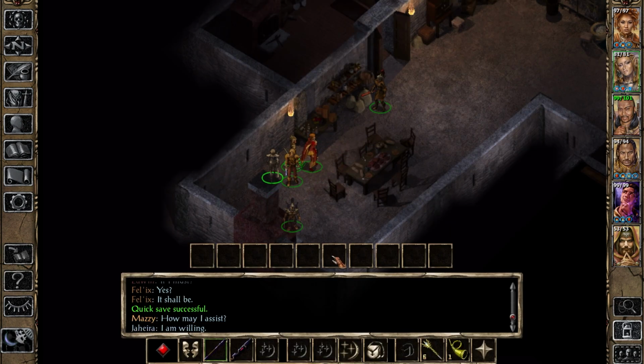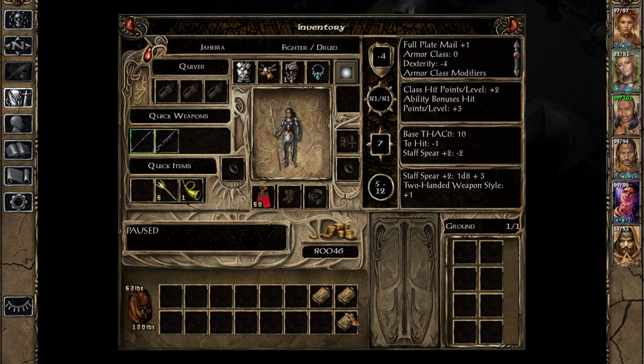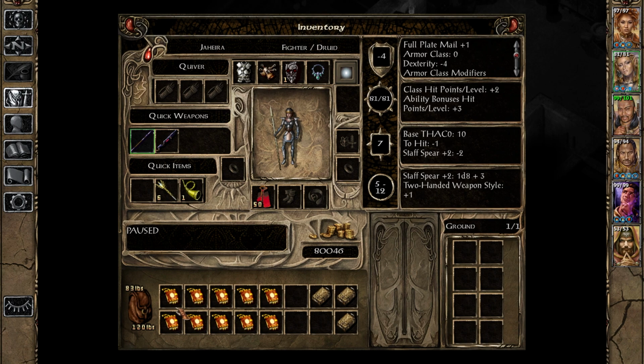Okay. Well, let's put all these books away. Get rid of these and those. Cool. Right. Now we are on to our last set of books, which should be all of these. So it's the History of the Dead 3, I think, is the one that we're going to want to read. There we go. Why don't we just start with that? Let's mix things up. So these are History of the Drow, Cormyr, History of the Dead 3. I'll just move this one out.